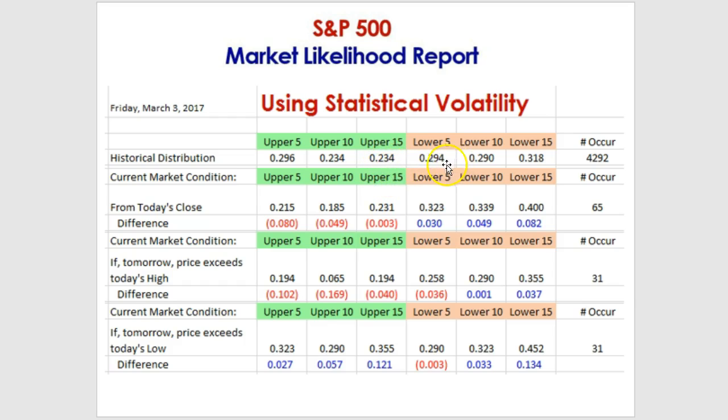The lower bands are struck 29.4, 29, and 31.8. That's the benchmark. Now, of our 65 occurrences of our current market condition, the upper bands, look at this, are struck 21.5, 18.5, 23.1. Okay, less than the benchmark. So this is a picture that the upper bands are not struck as often as normal. Lower volatility on the upside after this condition occurs.